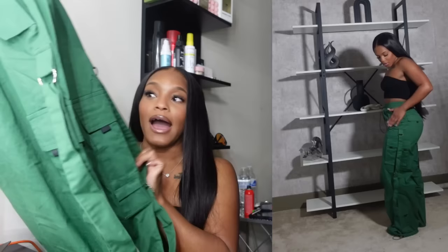And then I like the fact that they have the little, let me show y'all, because I don't know what this stuff is called, but these on the side. I don't have any cargos with the little tassels and stuff on them, so I thought that was really cute. Had to pick them up.